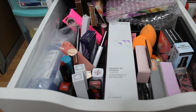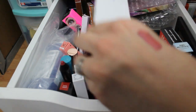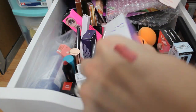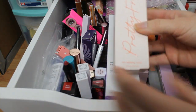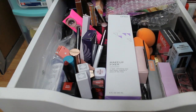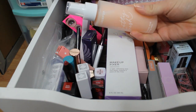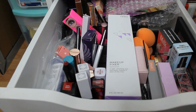But we're going to pull in this, and also I want to pull in a setting spray. And the one I'm really excited about is this one from ColourPop. This is the Pretty Fresh one. I actually just finished a setting spray today while doing my makeup, so I'm going to pull this in as well. So that's 4 products to test.